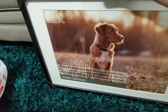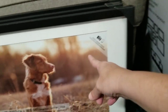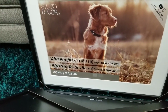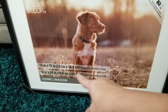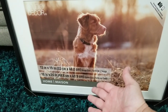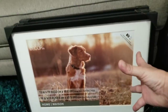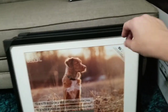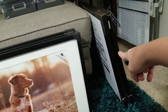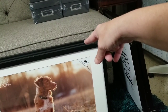So again, 16 by 24, 16 by 22. See, they got odd sizes on that back wall. 40 by 60. It's exactly the right size for Cinderella. 40 by 60, 40 by 55. So I found what I needed for those three. So the two Ever Moments, Cinderella, the Revealing Woman, and the Purple Orchid. So pink peony and the piano.